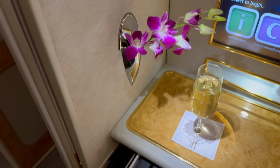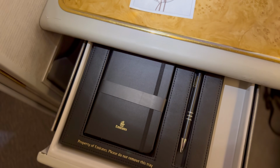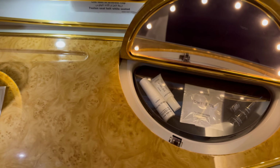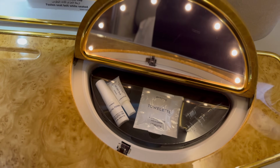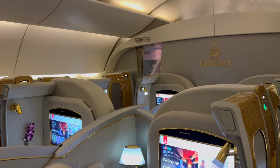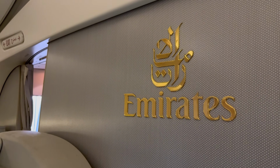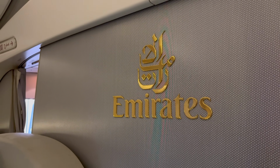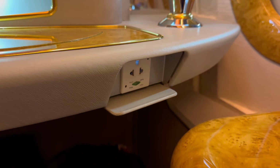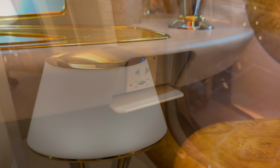In front of you is a drawer which has your notebook and pen, and built into the console top is a small vanity mirror which also contains a set of Byredo skincare amenities. I was a bit surprised to be getting these on such a short flight. There's also a semi-universal outlet and a reading lamp just in front of the TV.